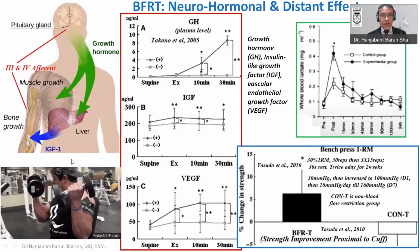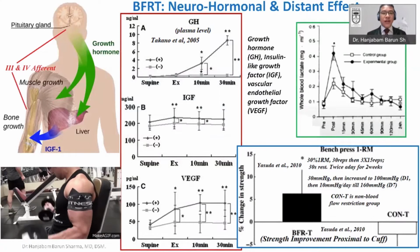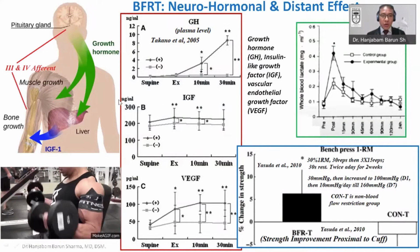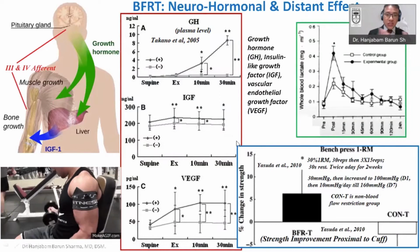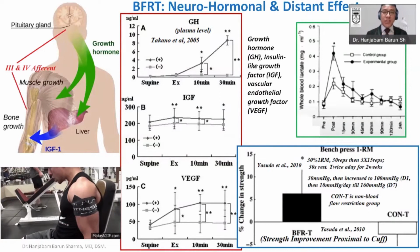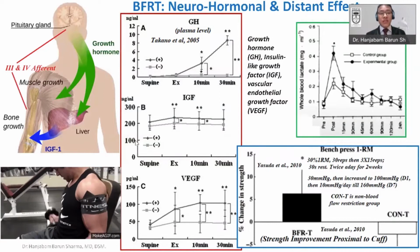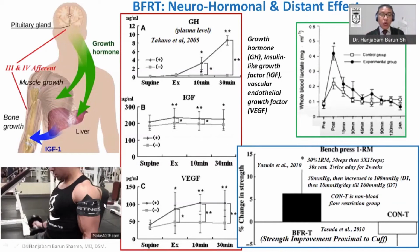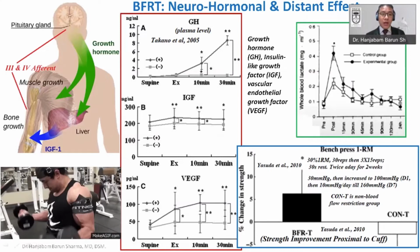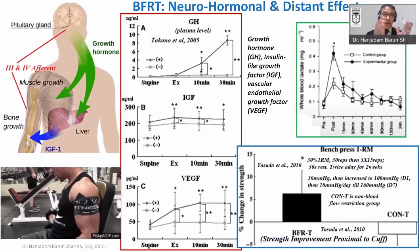So going again to this, because of the release of so many trophic factors which are systemic, which are not confined to that particular organ, you can see what is known as the proximal effect. Also, you can see positive changes in other muscles where you are not directly occluding. Suppose we are doing the bicep curl or the bench press, and you are occluding the proximal upper arm. So the distal muscle is the bicep, so you are directly affecting the bicep.